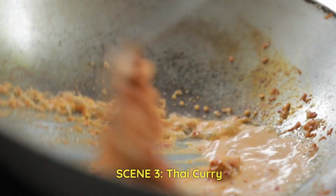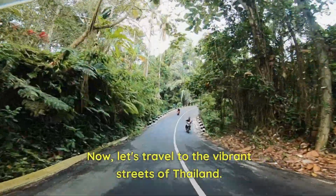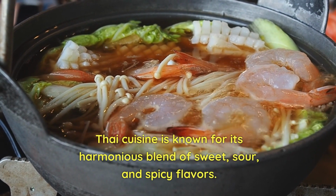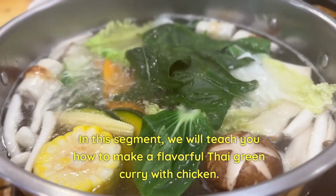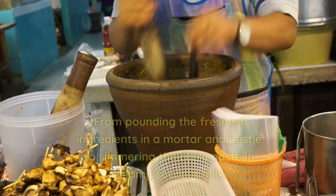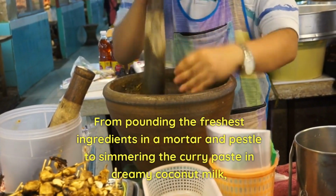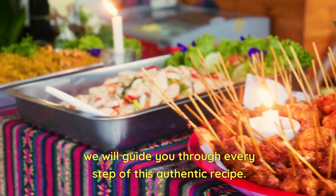Scene 3: Thai Curry. Now, let's travel to the vibrant streets of Thailand. Thai cuisine is known for its harmonious blend of sweet, sour, and spicy flavors. In this segment, we will teach you how to make a flavorful Thai green curry with chicken. From pounding the freshest ingredients in a mortar and pestle to simmering the curry paste in creamy coconut milk, we will guide you through every step of this authentic recipe.